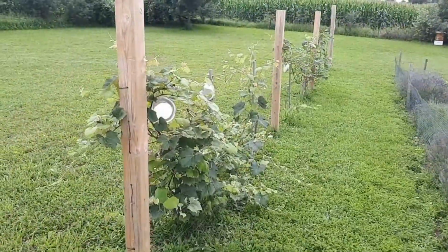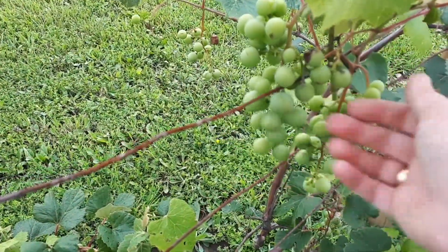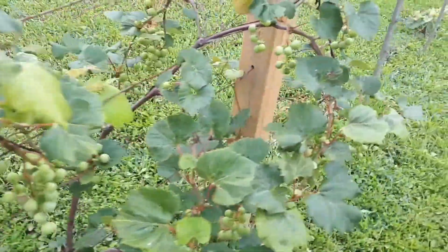I also have some grapes, and we actually do have grapes this year. So here's some grapes here, which will be nice to have some at least.